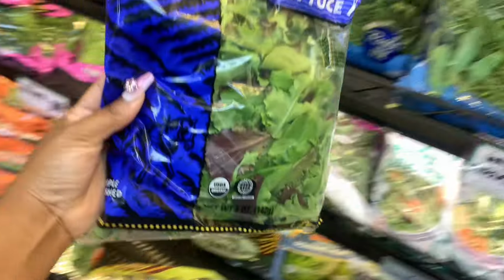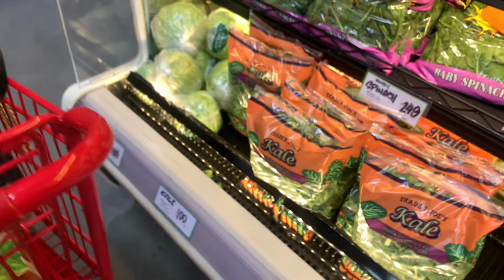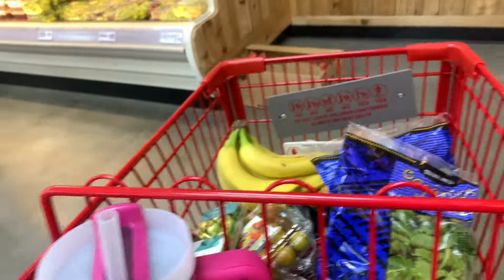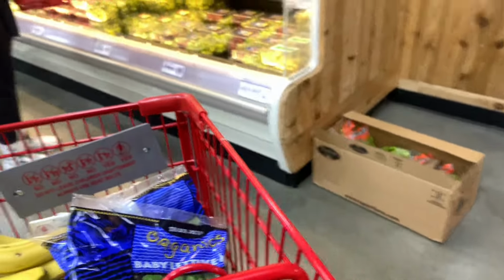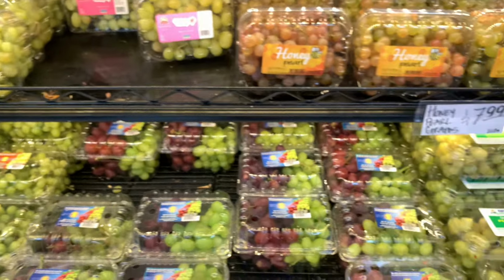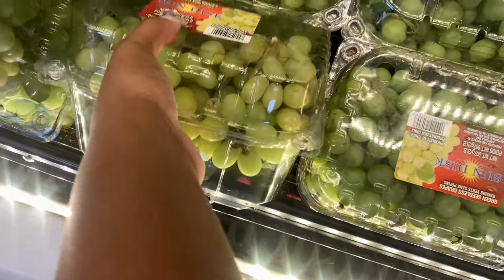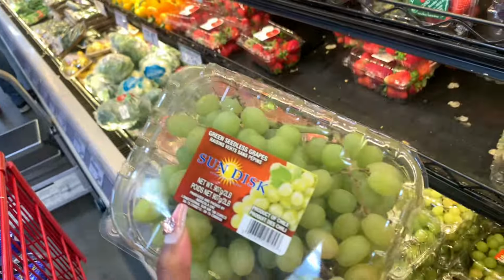Another one. Thank you. All right, cool. Look at her go. Ooh, honey, pearl. What? Little these little birds, so. I don't know, but it's a lot of them in there. I think I'm gonna get it anyway. Grapey.